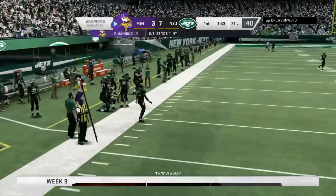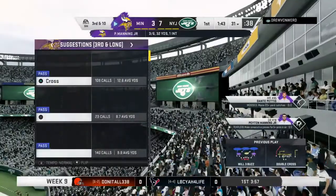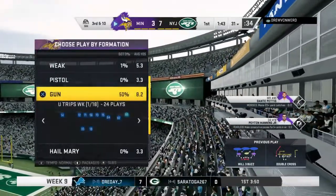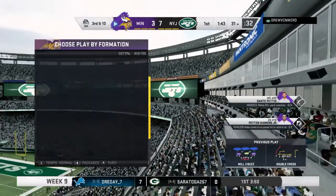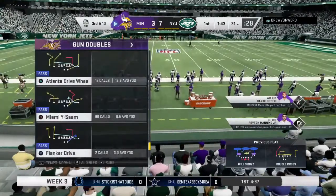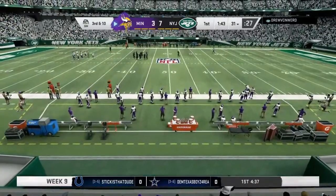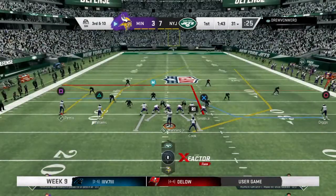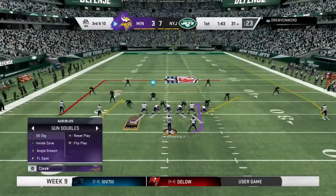And he's just going to get rid of this thing. To no one here. He throws it away. And now it's 3rd. Now they face a 3rd and 10 after back-to-back incompletions.